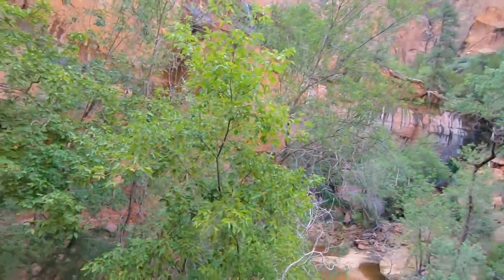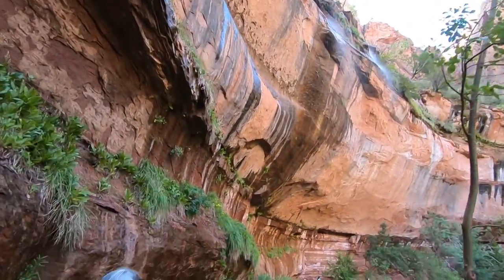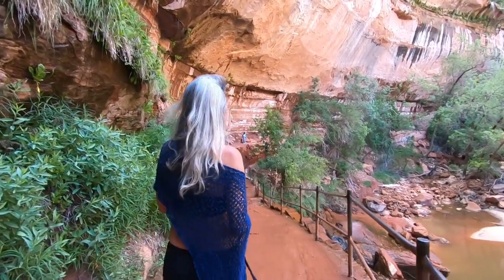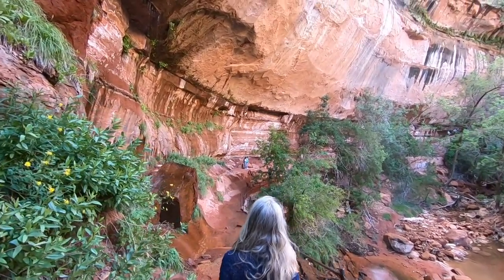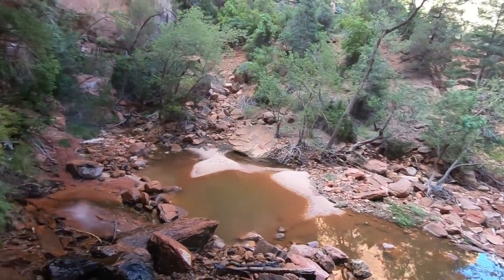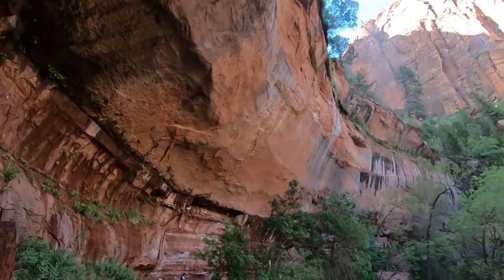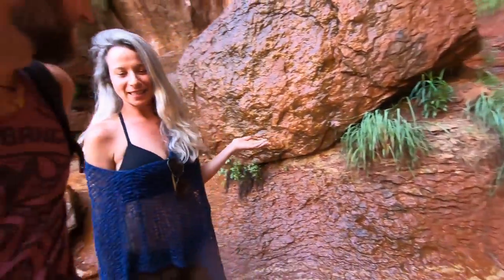Look at this waterfall, it's incredible. Just got kissed by the canyon. Little mist coming down on this. Oh my goodness. This is amazing.